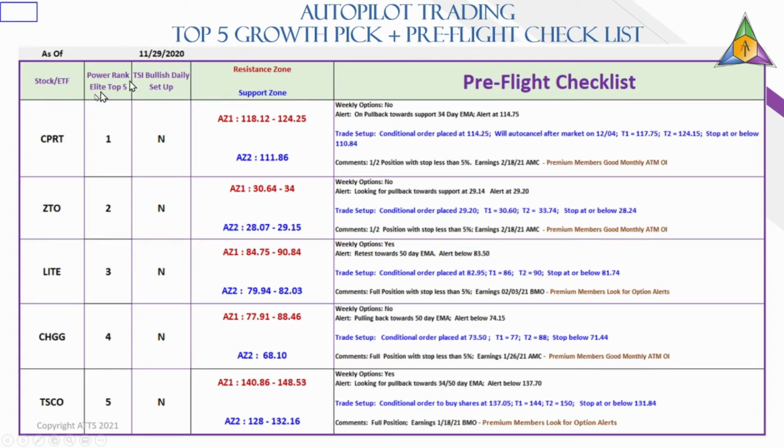It came out on, and what this provided to people is basically the 5 stocks that came off of the 14 IBD Investor's Business Daily watch list that made it through and ranked on the Power Rank Elite watch list. And then after reviewing that watch list, I came down with the top 5 growth picks, and that was on 11/29. And a couple of them, so it highlights this, but I want to hone in down here on TSCO.